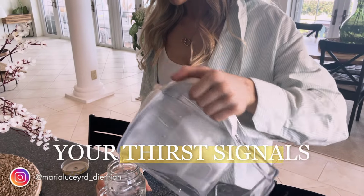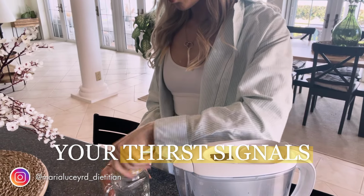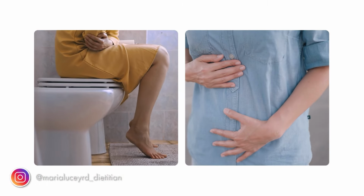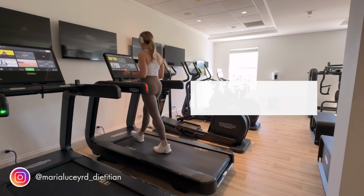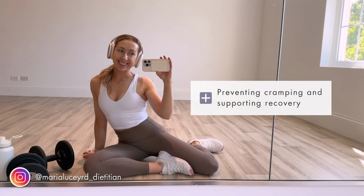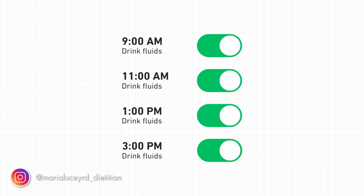Now, one last thing that is often overlooked, and something that many doctors don't mention when prescribing these drugs, is that they can mess with your body's thirst signals too, not just your hunger signals. Plus, common side effects like diarrhea or vomiting can lead to dehydration. Hydration is important for feeling good, but also for your muscle health. It's important for building muscle and transporting nutrients to your muscles. It can also help prevent cramping and support recovery from exercise. So keep an eye on how much you're drinking. Just like you might set an alarm or reminder to eat your meals, you may also need to set a reminder to drink some fluids.